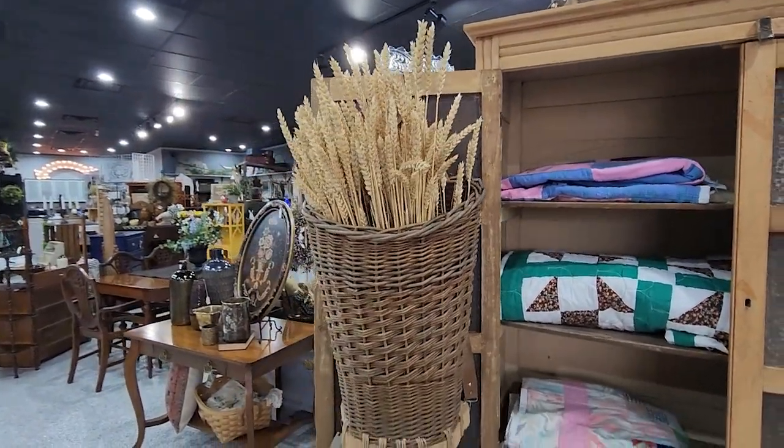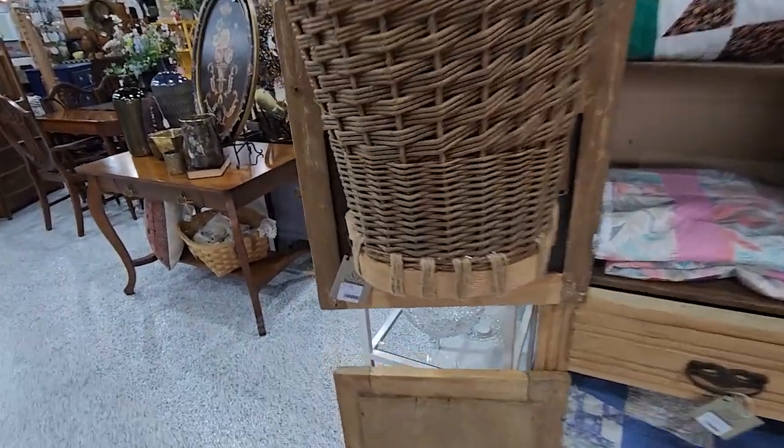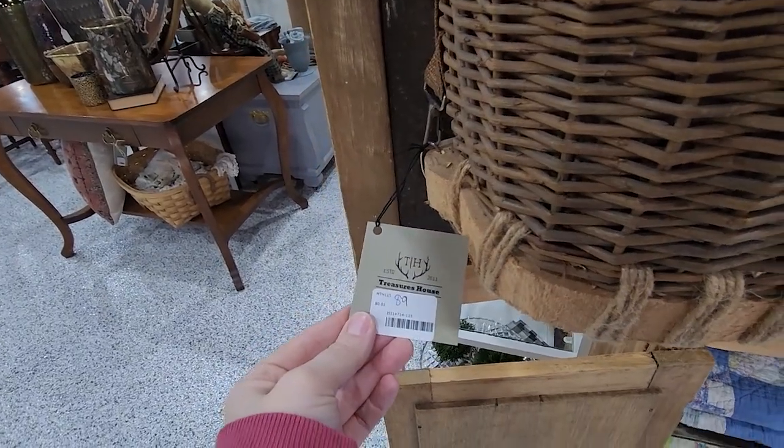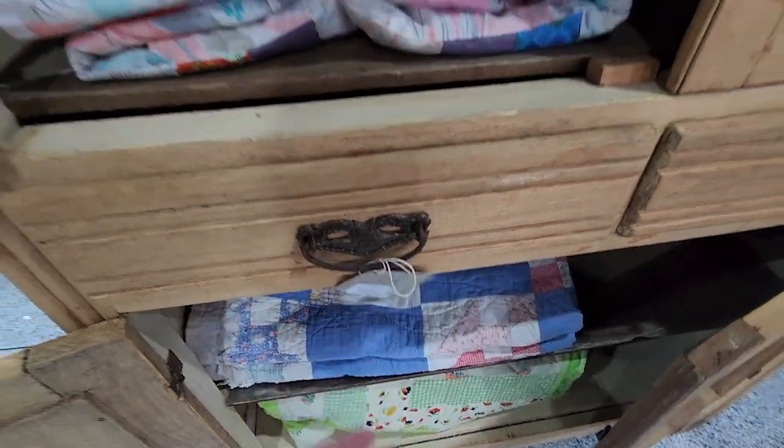And then I really like this basket of wheat that they had hanging here. I'm going to show you the price. Here it is, $89. It is so cool. Also has a ton of character. And then the pie cabinet is only $199, which is such a good deal.